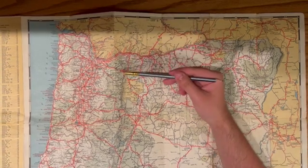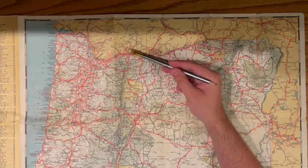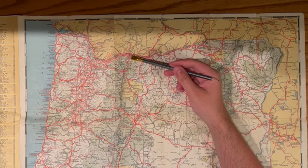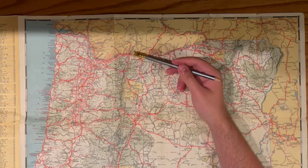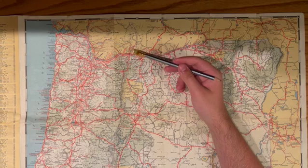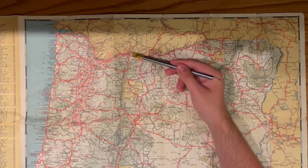From Mount Hood, 35 connects to Hood River, which is a beautiful resort town with easy access to good sailing and good windsurfing and kite flying along the Columbia River.